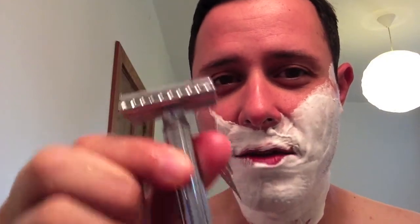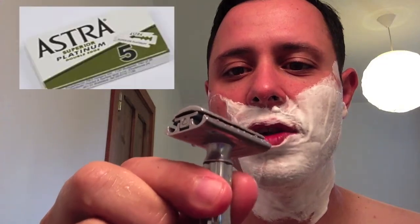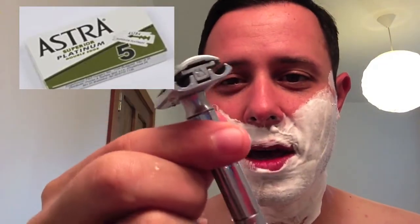So wet shaving is all about finding what works for you, and this is actually a success story for me because I don't feel like I ever resolve anything, but I've resolved one thing in wet shaving, which is the perfect razor blade for this particular razor. And for this I use, it's called an Astra SP. They're very easy to get online. You can pop on Amazon and find one.